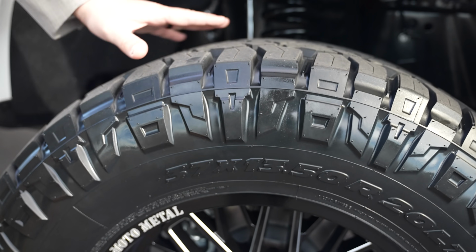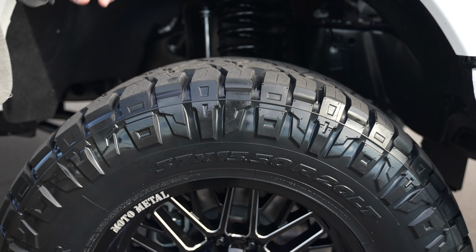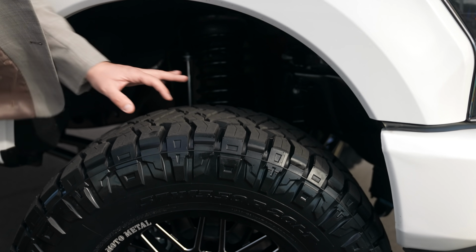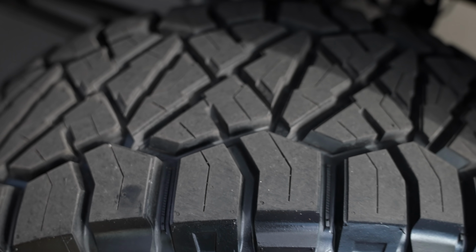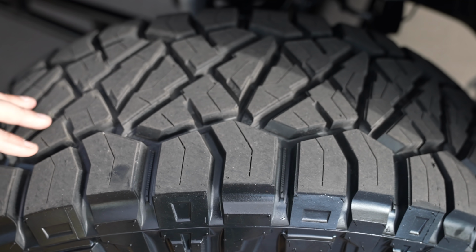So as long as you rotate these tires out pretty well, you're going to get some really good life out of them. Now, once again, we're in Alabama, so we don't really get a whole lot of snow, but from what everybody tells me, these tiny little sipes right here are designed to allow snow to pack in there, and it gives you a little bit more traction in snowy or, you know, just icy kind of conditions.